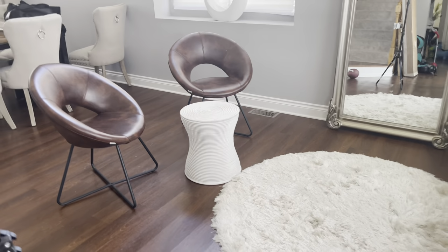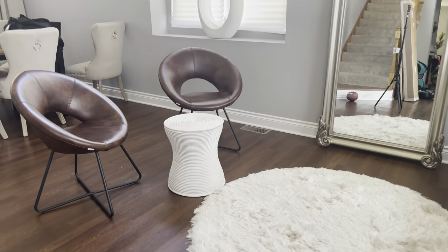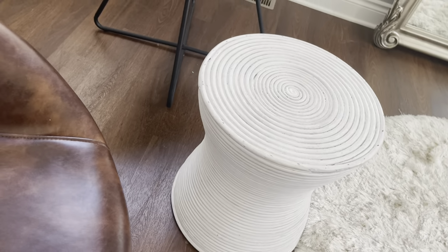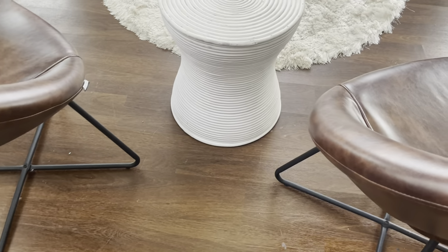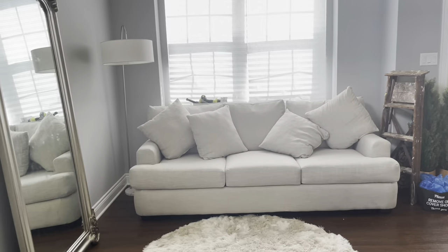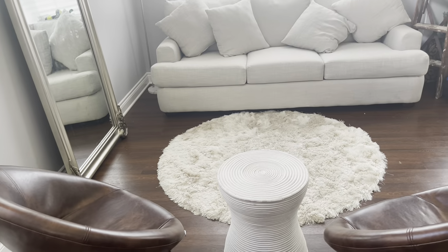Maybe I should turn him a little bit like that. Child, I don't know. And they lined up with each other, so are they really lined up with each other? Okay, they lined up with each other. That is it for this little area.